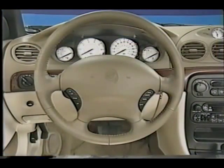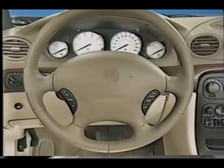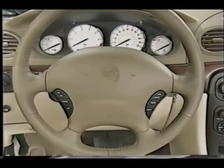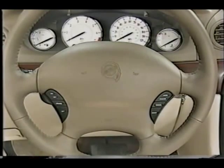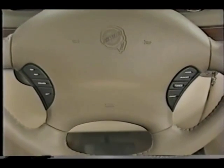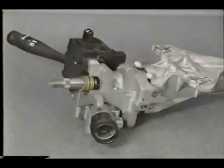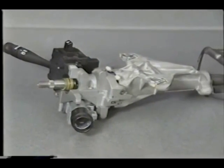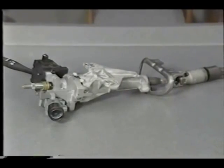One of the first things you'll notice when looking at the steering wheel is the new four-spoke design. The horn switch has been relocated to the upper center of the steering wheel. New automatic speed control switches positioned between the steering wheel spokes are easier to reach. The driver's side airbag incorporates a new hybrid inflator module that uses compressed argon gas. The steering column, composed of magnesium and aluminum, is lighter in weight and provides enhanced impact energy absorption.